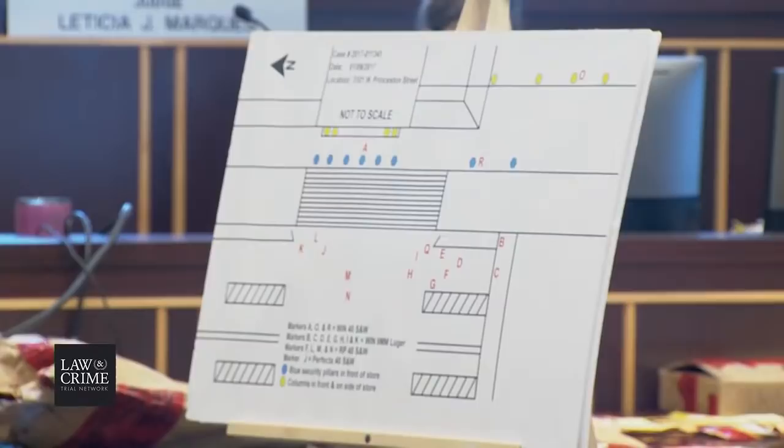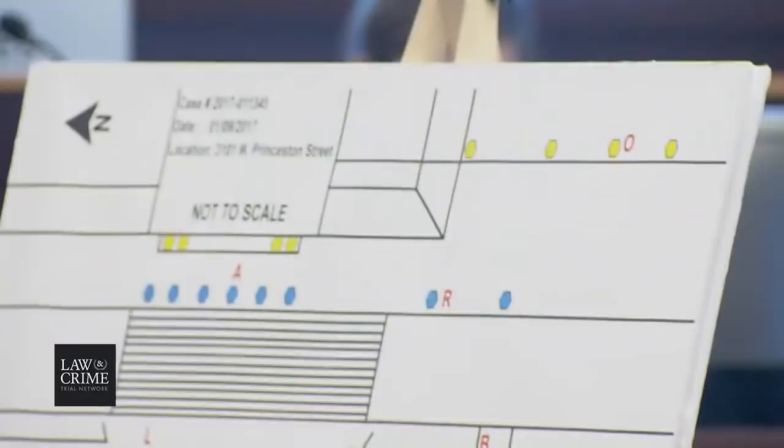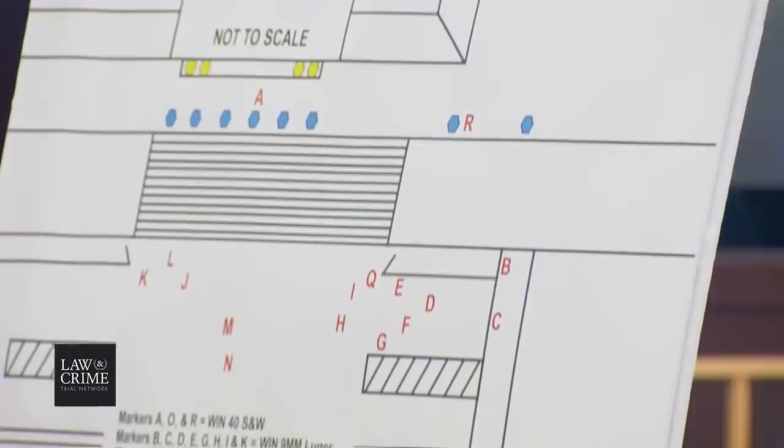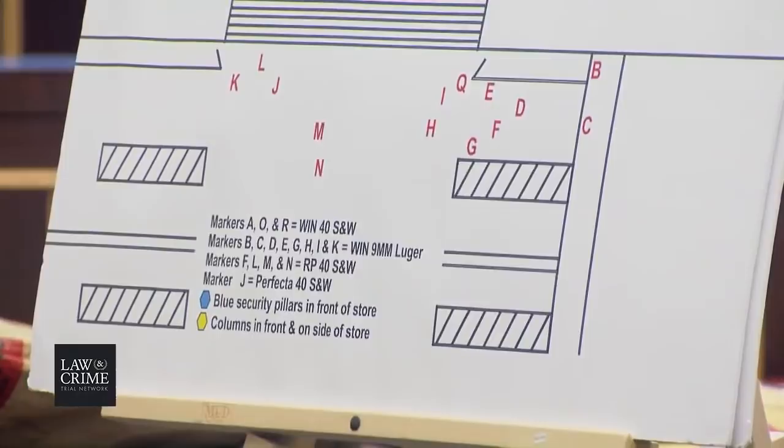Now, do you recall approximately how long you worked on that morning at the Walmart scene? At the Walmart scene, I was there around 3 hours-ish. And where did you go after completing your tasks at the Walmart scene that morning of January 9th? Once the evidence was all collected, I responded down to 4801 North Pine Hills Road. And is that an apartment complex there? That is an apartment complex.